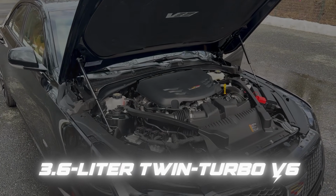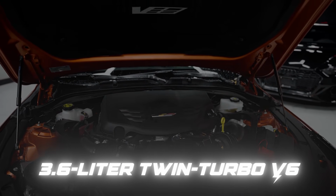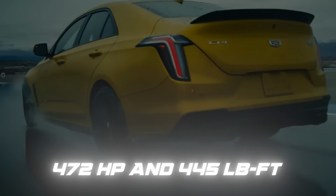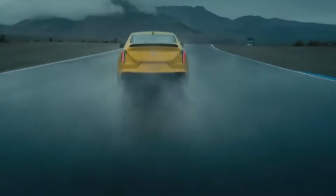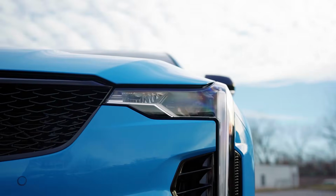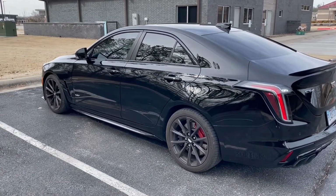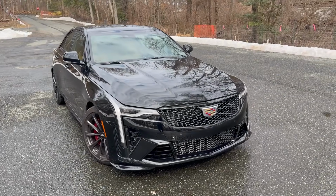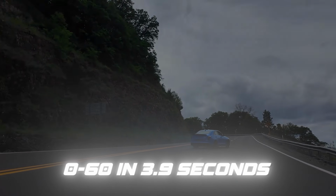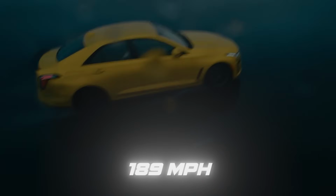A 3.6-liter twin-turbo six-cylinder delivers 472 horsepower and 445 pound-feet to the rear wheels only. And the six-speed manual with no-lift shift isn't a museum piece. It's the reason track day regulars are hoarding these while dealerships still have them. The 10-speed auto cracks 0 to 60 in 3.9 seconds and chases 189 miles per hour.